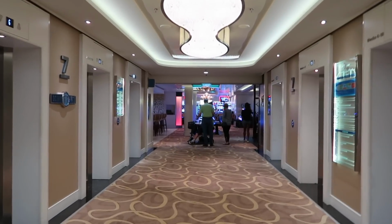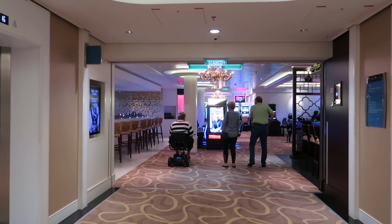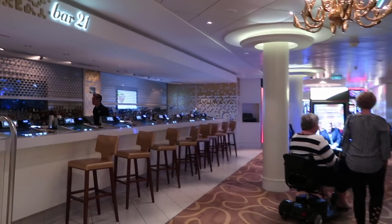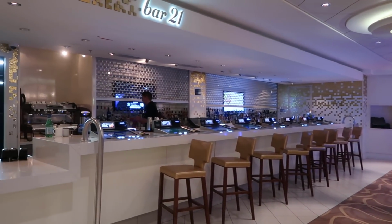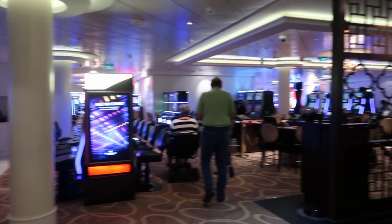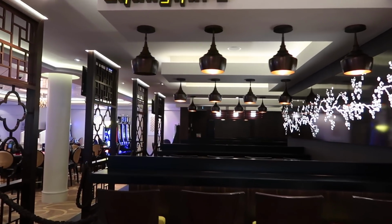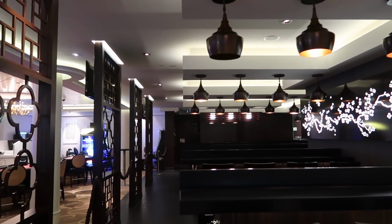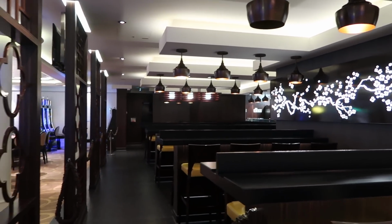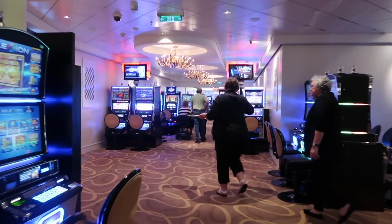Okay, all of deck 7 midship is the casino, and you do have to walk through the casino. Here we have Bar 21, which there's machines you can play while you drink. And on this side is Shanghai's Noodle Bar. This is complimentary or included. Asian fare. And we're just going to walk through the casino to the midsection.